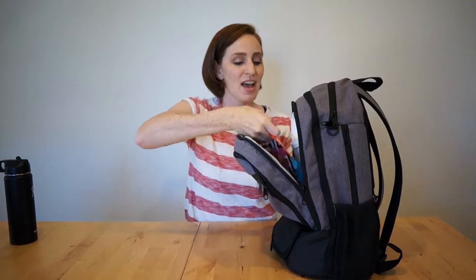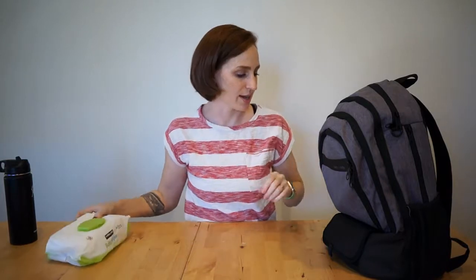It just doesn't seem like it's designed for this shape and size of wipes container. That being said, something bigger, like if you shop at Costco and you get these very large Kirkland size wipes, this also will not fit, and I'll show you why in just a second.